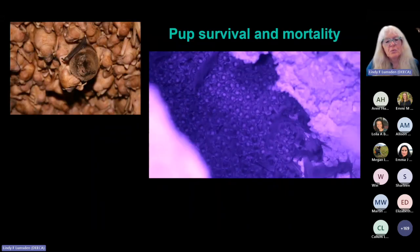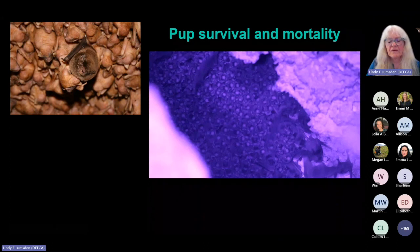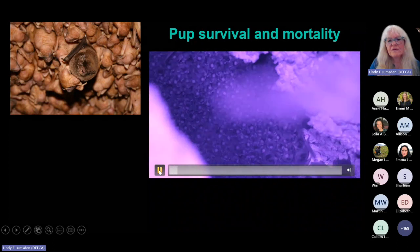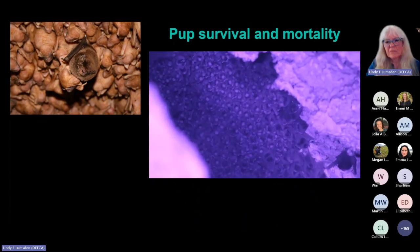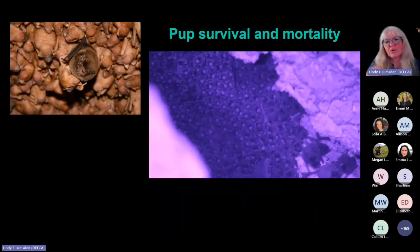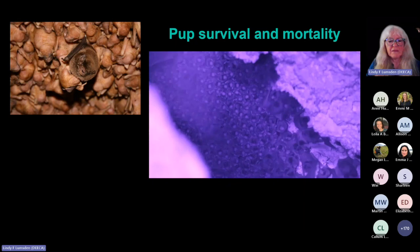Now, we also want to know what the breeding success is, and it's often more difficult to count the number of pups that are born, particularly in caves that are really, really large. The pups are born about a third the size of the mother, so they're really quite large. So there's a huge maternal investment in the pups, and they all roost together in a creche and jiggle around like mad, and you can even see some yawning in there.